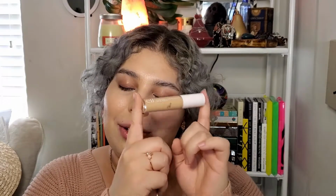I also concealed with the e.l.f. Hydrating Camo Concealer with satin finish in light beige because most of my skin tone products tend to be on the light beige side, even though I'm this really sexy yellow, greenish, grayish skin tone. Like, think zombies, but make it sexy.